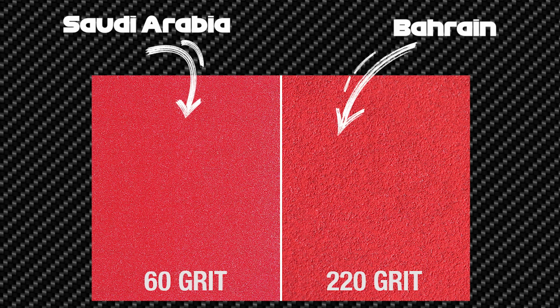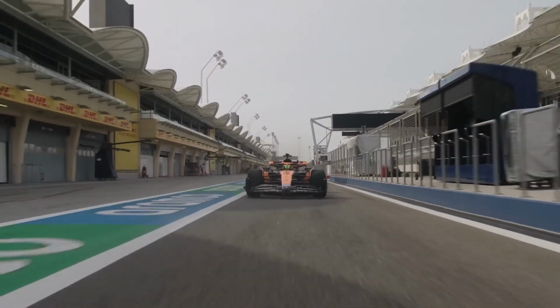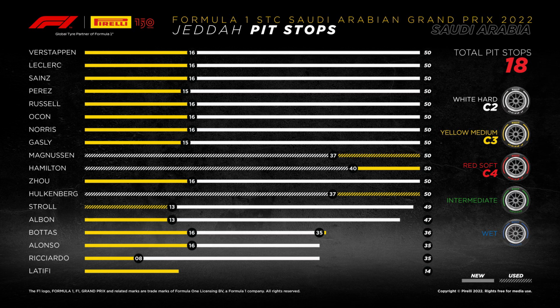So what does that exactly mean? Because Bahrain is a much rougher surface, tyre wear is much higher, even though the corners are not as fast. That is why in Bahrain, it was a 2-stop, and for many, it was actually a 3-stop race. Or in Lando Norris's case, it was a 5-stop race. Saudi Arabia, with its smoother surface, massively reduces tyre wear, which is why last year, the drivers were able to easily get away with a 1-stop, and that will probably be the case this year as well.